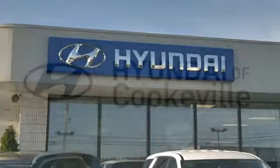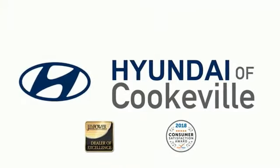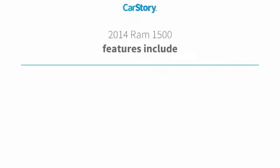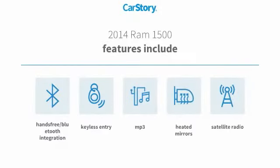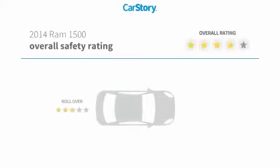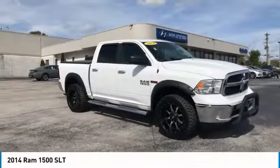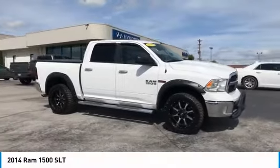Confidence, convenience, Hyundai of Cookeville, an award-winning store with that small-town feel. Car Story research indicates this vehicle as having best-in-class fuel economy, a good deal. Features also include keyless entry, satellite radio, heated mirrors, MP3, hands-free Bluetooth integration. With these ratings, come test drive the 2014 1500.